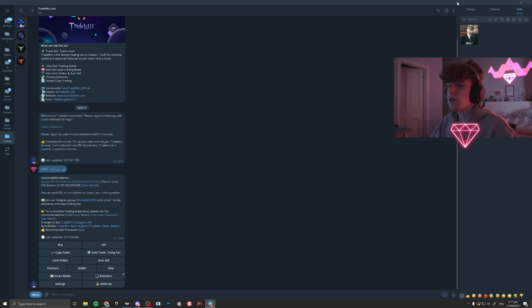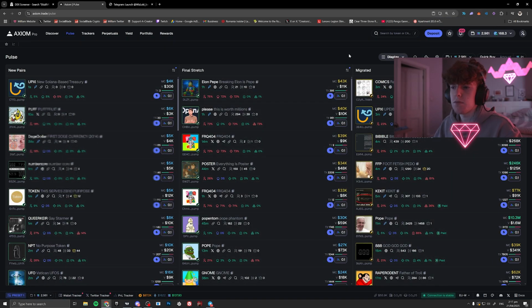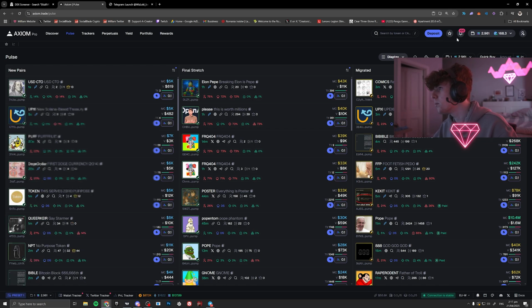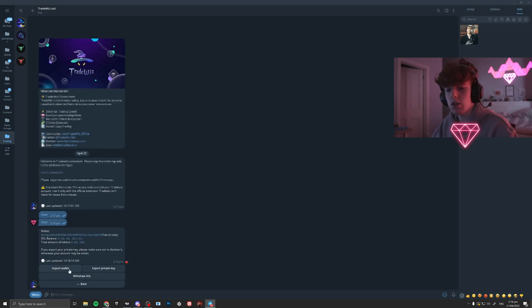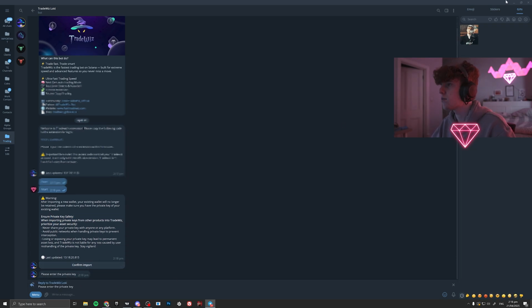First off, let me show you how you can actually import the wallet that you're using in Axiom into TRADEWIZ, so you can basically have it on the charts, like how you have a Chrome extension with Nova or Bloom. So I'm going to show you how you can do that now. We're going to go and click start in TRADEWIZ Loki. We're going to go to wallet, and then we're going to go to import wallet, and then we can import a private key basically. So if we click confirm import, we can then enter the private key.